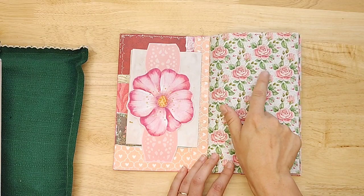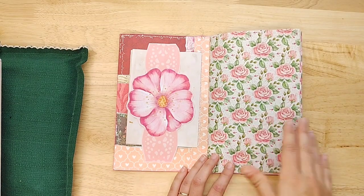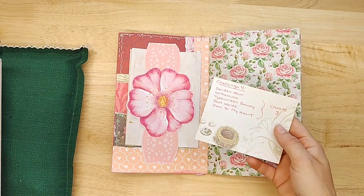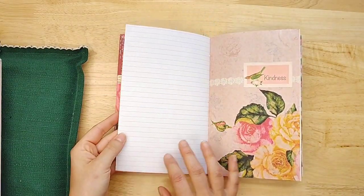But I wanted you to get an idea, because Wilhelmina is kind of what I'm basing the challenge off of. It doesn't mean you have to purchase Wilhelmina. If you want Typewritten Beauty, Passwords, and Dear to My Heart, that's fine. But this was my main thought. And just kind of the aesthetic, I guess, is what I'm trying to say.